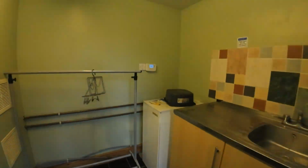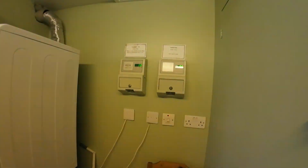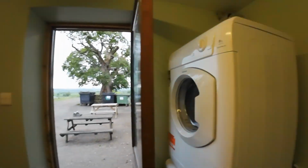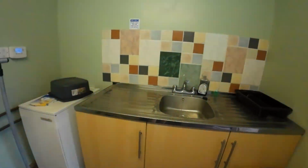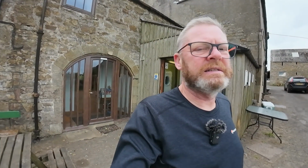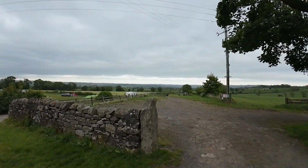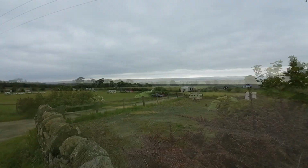Little laundry room. £3 for an hour. Washing machine, tumble dryer. A wash-up facility. Yeah, I really like this. This is a corker, and you get some really good views from up here as well. I'll just show you. It is beautiful, Northumbria. There is a wildness about it.